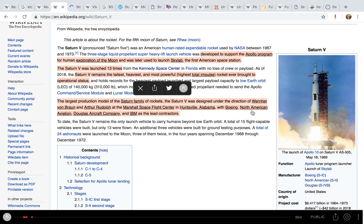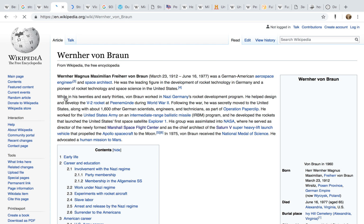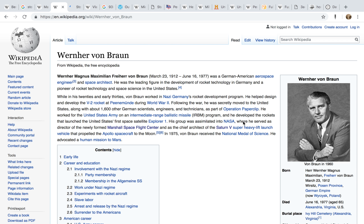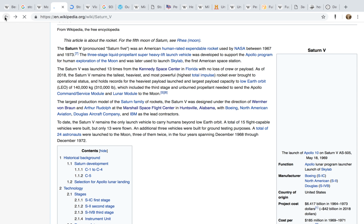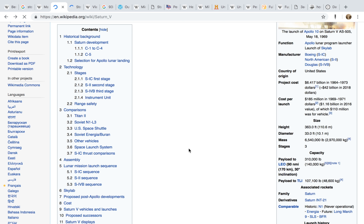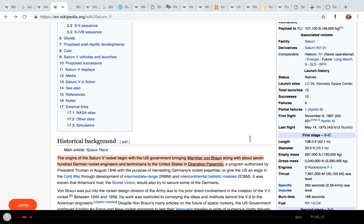The completion of it, the design was under the direction of Werner von Braun, again in connection with Operation Paperclip. And you can, well, I guess it doesn't want to give us that. Whoa. Alright, so anyways, you can look into Braun some more if you want over here. Of course, his connections with the V2 rocket, all the importance therein. But do check out here, it does manage to squeeze in that nice 33 on the diameter there.